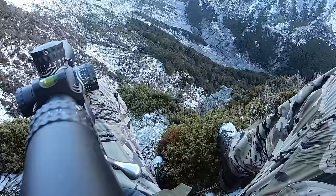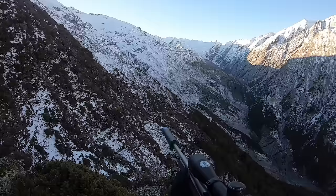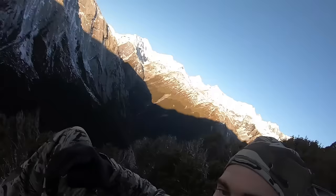Skyline. I'm not going to shoot on the skyline. I don't know if you guys can see that, but they're just going over the skyline over there. Man. That was unreal.